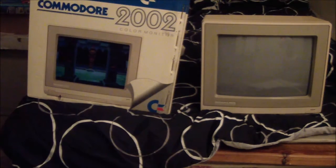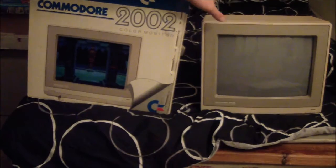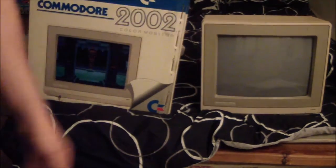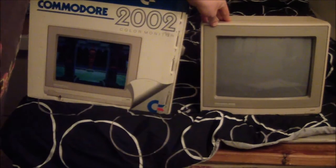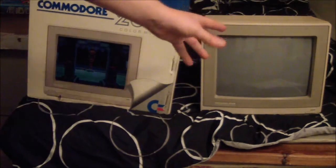I'm having some issues with the monitor, so I'm using this one. Which is fine. These monitors are great. They do digital RGB, they do analog RGB, and they also do composite, and kind of an early form of S-video.